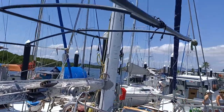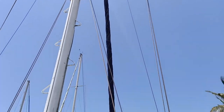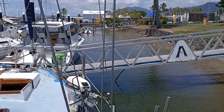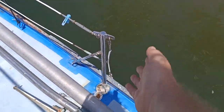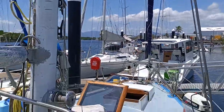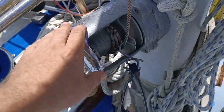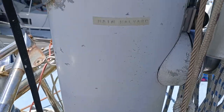So since then we found a genoa that was the right size, a used one, but a really nice quality one, and it's huge. It comes back, it's probably 130%, sort of comes back round here. Beautiful big genoa. These winches all work, the halyards, they're these old wire ones, but they work kind of nice. You wind them up and then you lock it as you go.